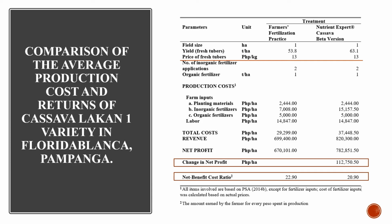Although the net benefit cost ratio of NE treatment is lower because of higher fertilization cost, the benefit can still be realized by minimizing or preventing nutrient mining from the soil in the long run by following the fertilizer recommendation based on the SSNM approach. The net benefit cost ratio of the NA treatment might improve on the next cropping season, although this needs another experimental trial of one or two on the same area to be able to clearly see the results.